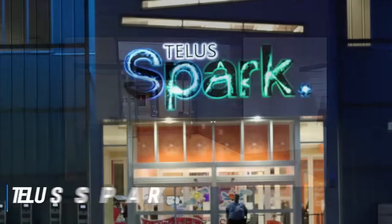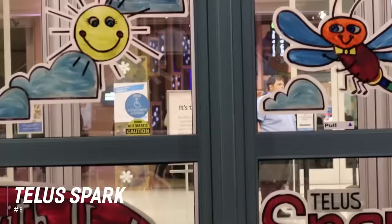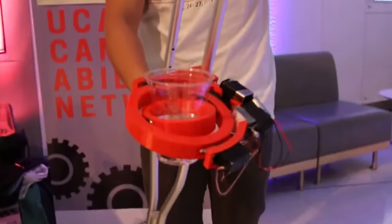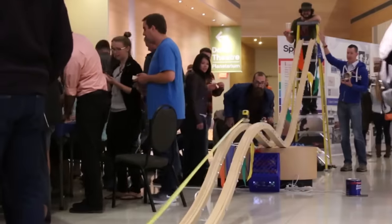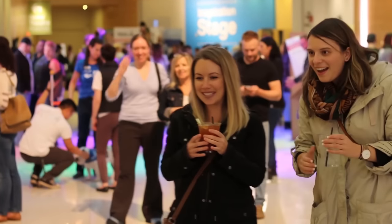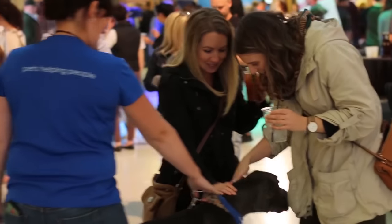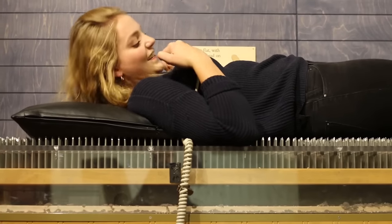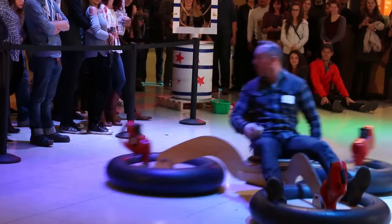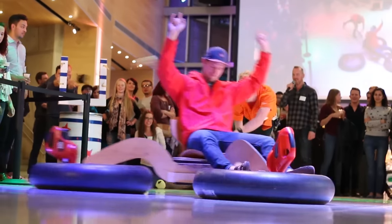At number 8 is TELUS Spark. TELUS Spark is Canada's first new purpose-built science center and a place for people of all ages and abilities to embrace the exploration and discovery of science, technology, and art. With five galleries, outdoor space, live science demonstrations, and dozens of interactive hands-on exhibits, visitors can explore and play while learning about the fundamentals of science.